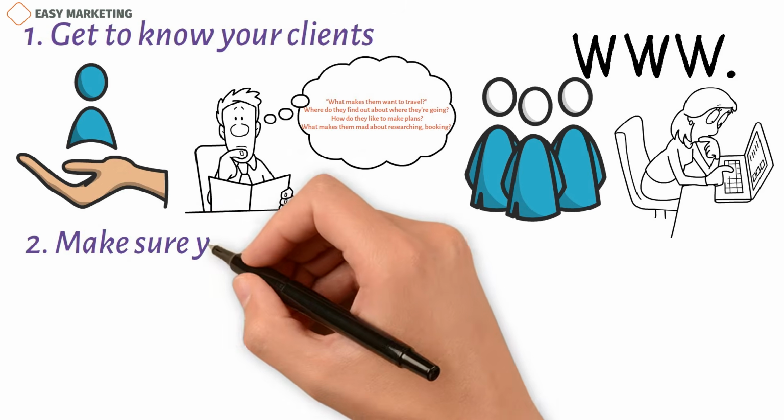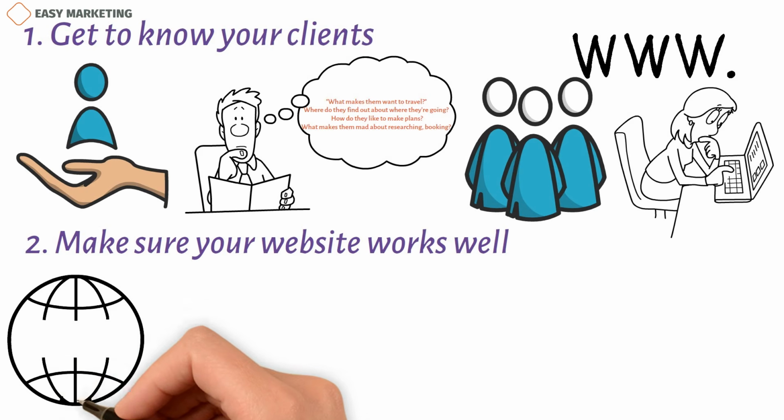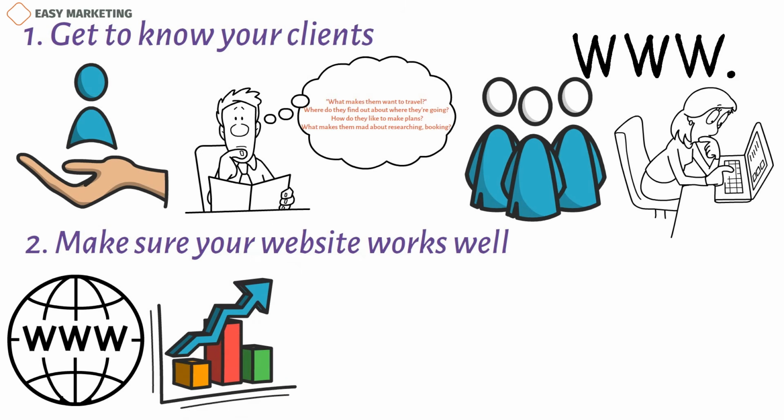2. Make sure your website works well. Your website is the center of all the marketing you do on the internet. Because of this, you should make changes to it often to improve the user experience and increase the number of people who buy from you.